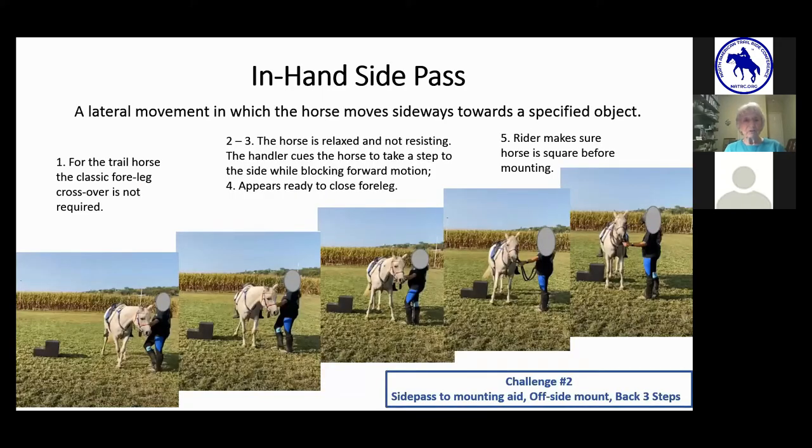So we move on to the lateral movement of the side pass, in which the horse moves sideways towards a specified object. The side pass is a very handy thing to have your horse know how to do and for you to control the horse doing it. You notice in the very first picture, the horse's front legs are crossed over. This is very acceptable in the classic way, but it is not required for trail riding because it is very difficult to do, and they would not be real steady on their feet with their legs crossed over.